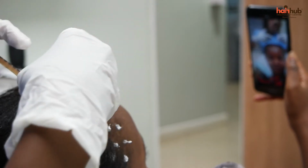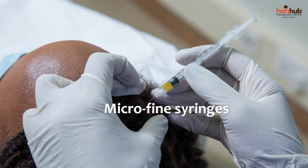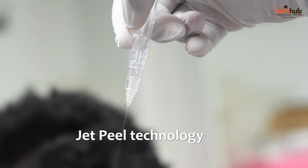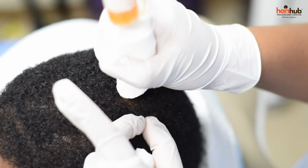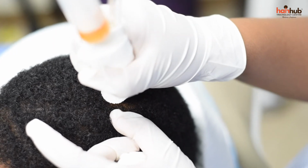If it was someone going through male pattern baldness and they were just thinning out in the early stages, or they're going through female pattern thinning, or you had alopecia areata that has been treated and you just want to accelerate hair growth, we either use microfine syringes to inject back those growth factors, or we have a new technology called jet peel, where we use high pressurization and we deposit the growth factors as gases deep into the scalp, where hair cells will be multiplied and we get a rejuvenation of the hair follicles to ensure that they operate at an optimum capacity.